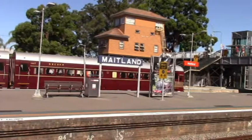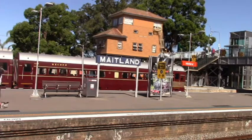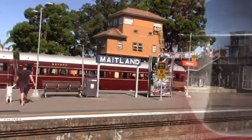Train now arriving on platform number 4 will be the Saxon Vale Junction service, and ticket holders for the Saxon Vale Junction.